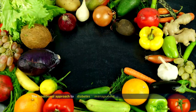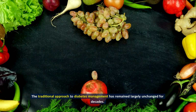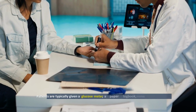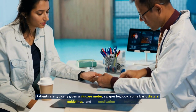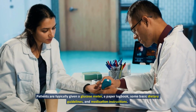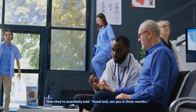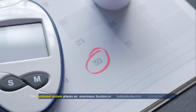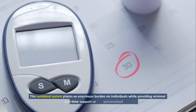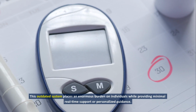The traditional approach to diabetes management has remained largely unchanged for decades. Patients are typically given a glucose meter, a paper logbook, some basic dietary guidelines, and medication instructions. Then they're essentially told, "Good luck, see you in 3 months." This outdated system places an enormous burden on individuals while providing minimal real-time support or personalized guidance.